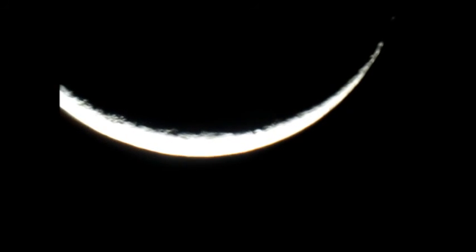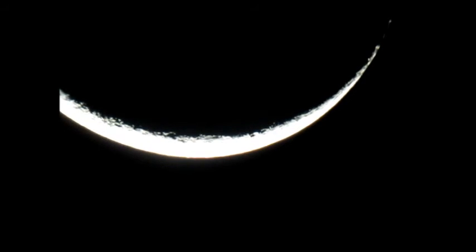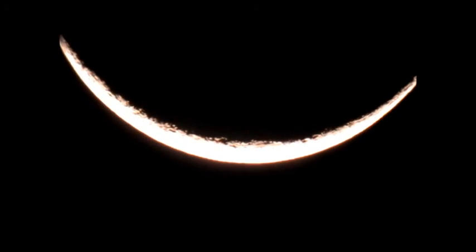Quite beautiful crescent tonight. Of course now it's quite bright, so details will be washed out a little bit, but still beautiful nonetheless.